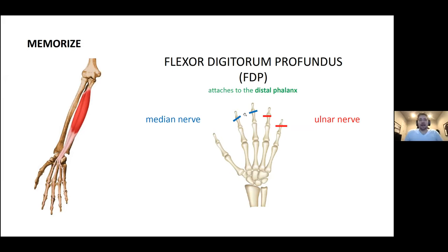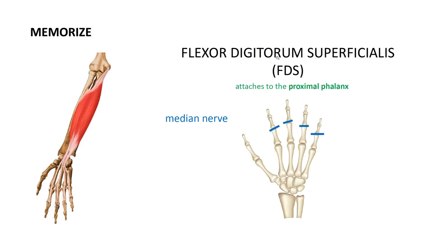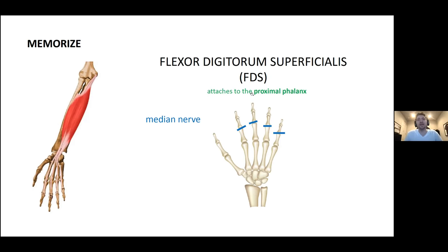And the lateral side, digits 2 and 3, are going to be from the median nerve. No, they attach to the distal phalanx, okay? Flexor digitorum profundus, the distal phalanx has the split, right? Two bellies. Now, if you look at the flexor digitorum superficialis, it's a different muscle that attaches to the proximal phalanx. This whole muscle is going to be innervated by the median nerve, okay?